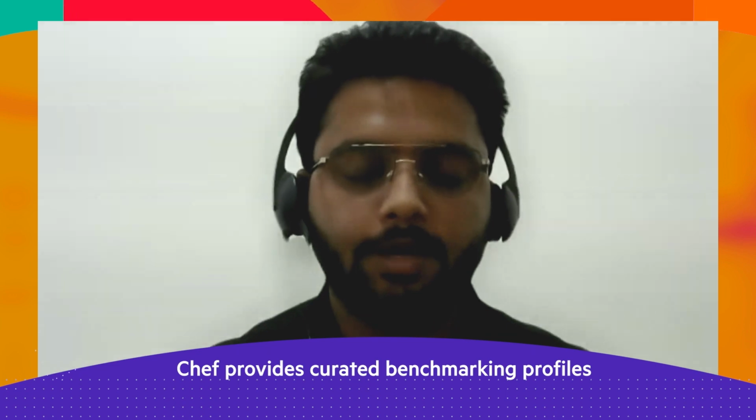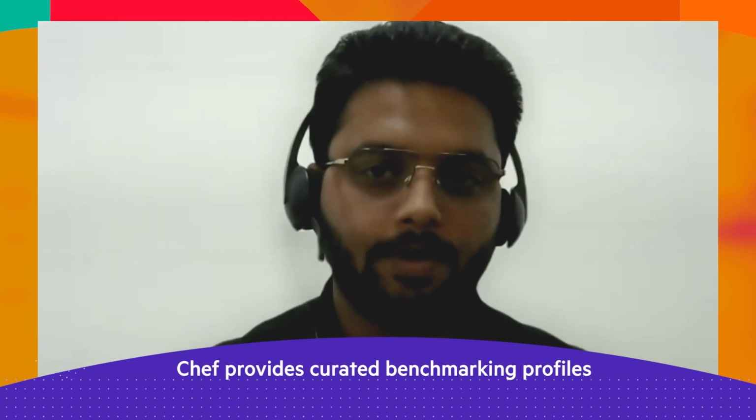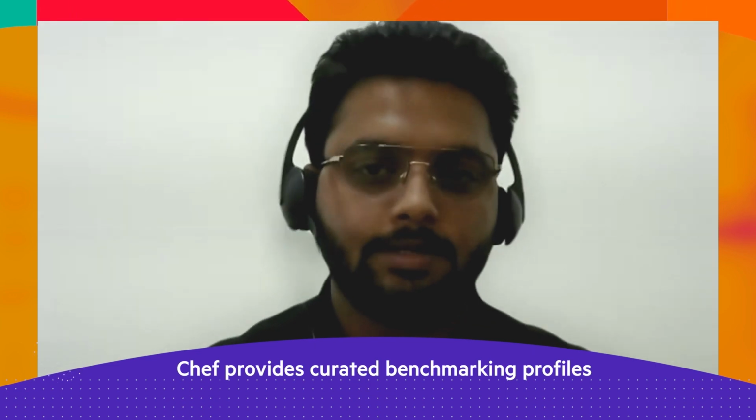We didn't even know, honestly, we didn't even know the definition of security until we came across Chef. The reason is that Chef provides these pre-curated benchmarking profiles that I can use to benchmark my systems. There are these CIS benchmarking profiles that I can run against my system, and I can make my system automatically secure. There is a lot of manual work that is reduced when I'm using Chef. So these were the three primary requirements that we had.